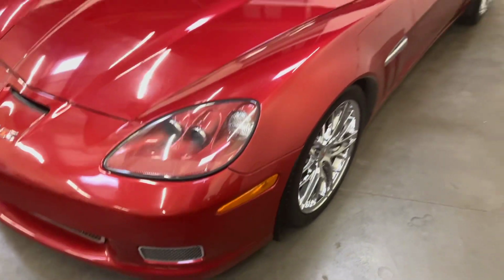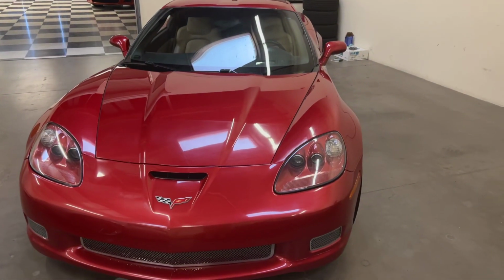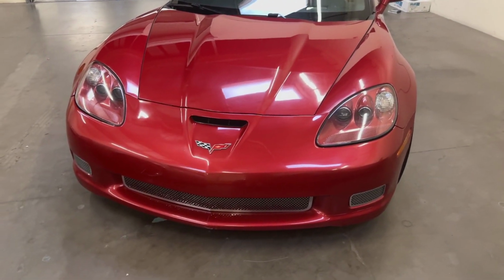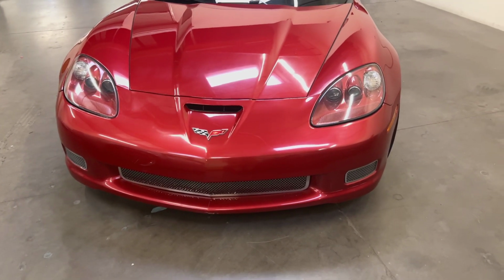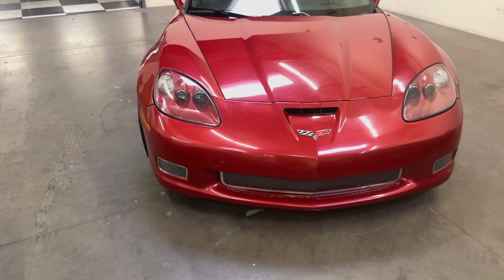So we're gonna do a 360 walk around video of this car, starting from the front, go all the way around. We'll end on the inside, open the hood, talk about everything done with the car, engine, all that good stuff. And we'll start it up.